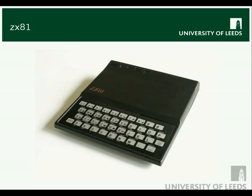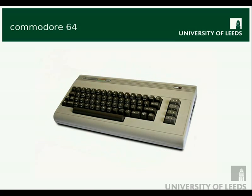And you can't see a mouse because, well, mice hadn't really been invented for this sort of machine at the time. This was the competitor to the ZX81, the Commodore 64. It looks just like a keyboard with nothing else attached to it really. But inside that box there is a circuit board, central processing unit, all the things you need to be a computer. And again, the display was the television screen.